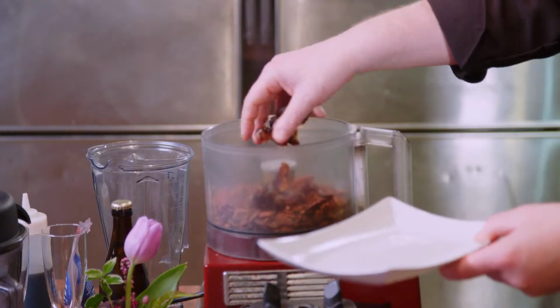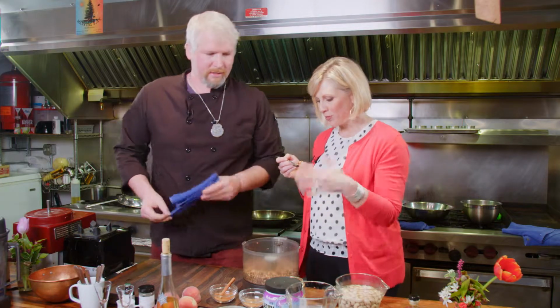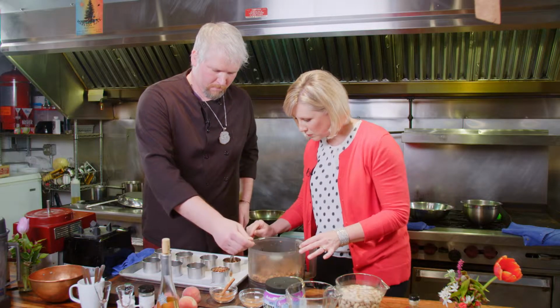We de-seed some dates and add them to the food processor along with our candied pecans. So this is our crust. That is the crust. I could just eat this. We place our crust into the bottom of ring molds and then get ready to make the peach-flavored cheesecake.